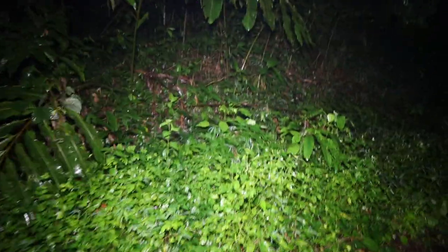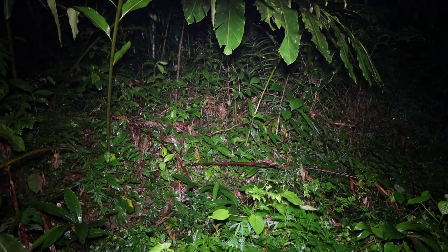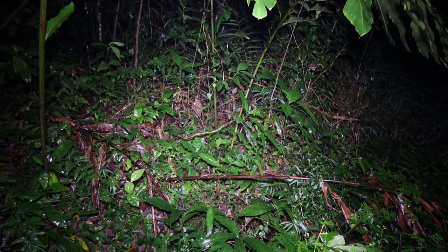Alright, second snake of the night. I was just walking and I spotted it. And I just saw something moving, and for a moment I didn't really realize what I was even looking at until I just saw something moving, but I didn't see what was moving. I guess my eyes are just kind of tired. It's about 2 or 3 hours since the last snake.